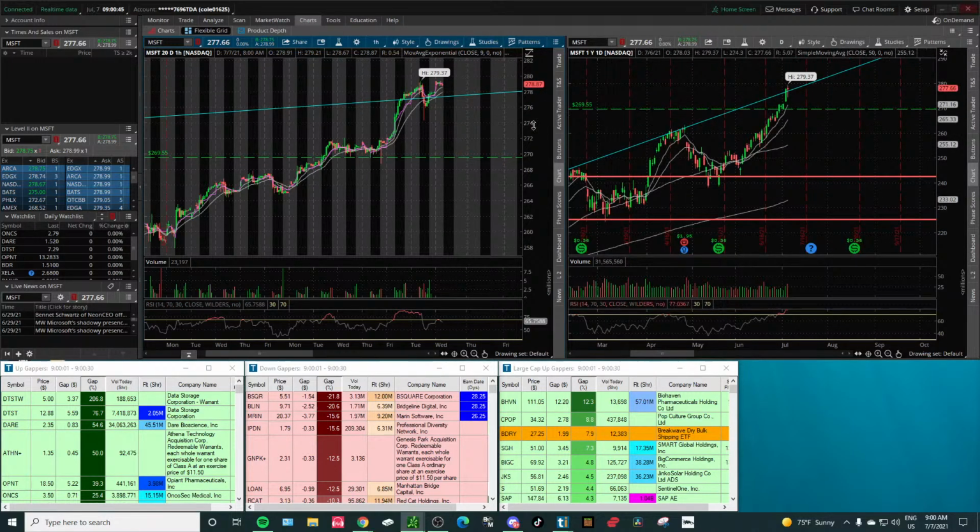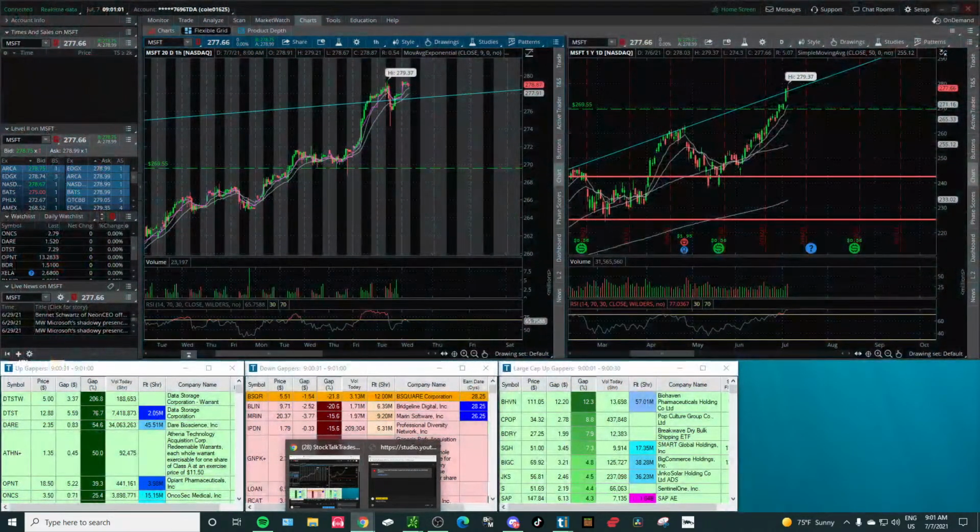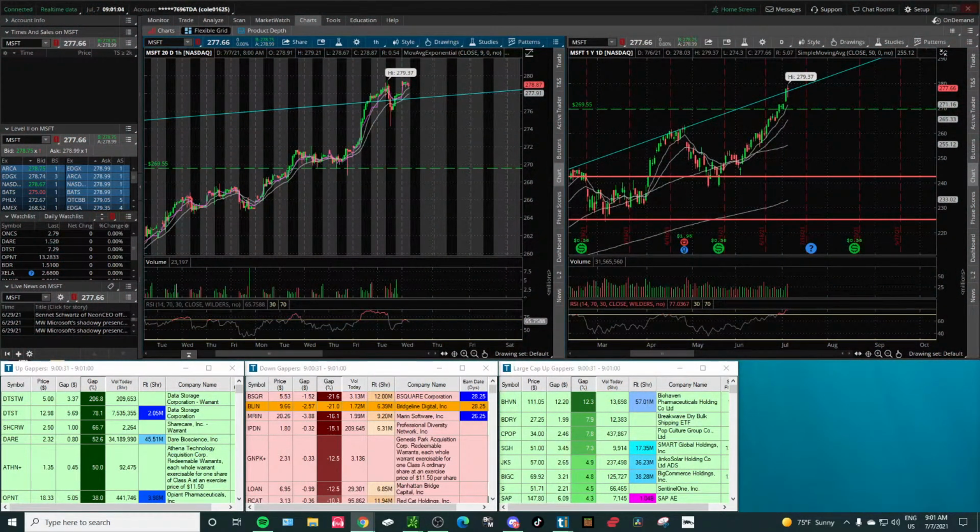On the daily chart, we did form a doji candle. This is a double top. Microsoft looks like it's going to come down within the next few days. I do expect this is around a $10 move. Let's go ahead and take a peek at some options because this might be a very, very good chance to get in. Buy puts. We think it's going to come down to like 270.